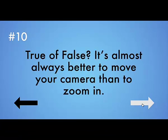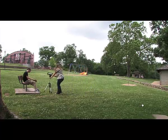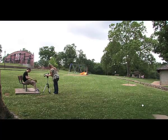True or false? It is almost always better to pick up your camera and move it forward than it is to just zoom in on your subject. This is true. It's almost always better to physically pick up your camera and move it closer. It gets a lot of details that you can't get just by zooming in.